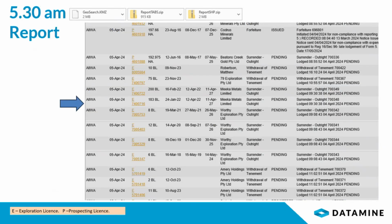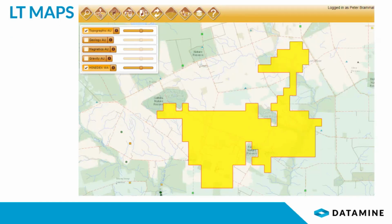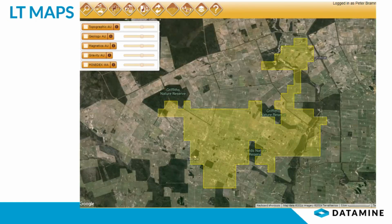This is the same tenement in the 5:30 report. It'll take you to Land Tracker Maps, and while it's in Land Tracker Maps, we've got the underlay as a topographic map. We've got a couple of underlays there. We've got a satellite underlay as well.